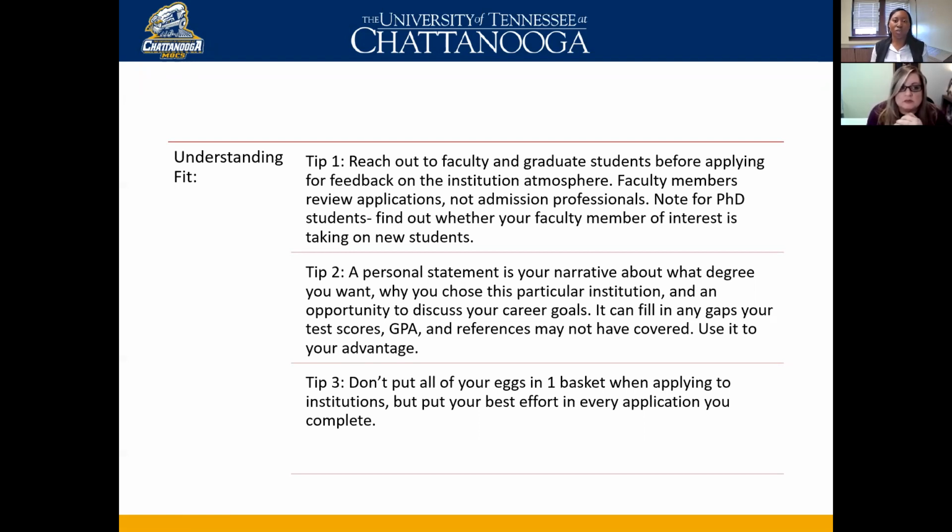Speaking to current graduate students is important because they're going to give you the real deal. They're going to let you know the ins and outs of the program, how they're doing, and just some things that you should know to be prepared for that program.